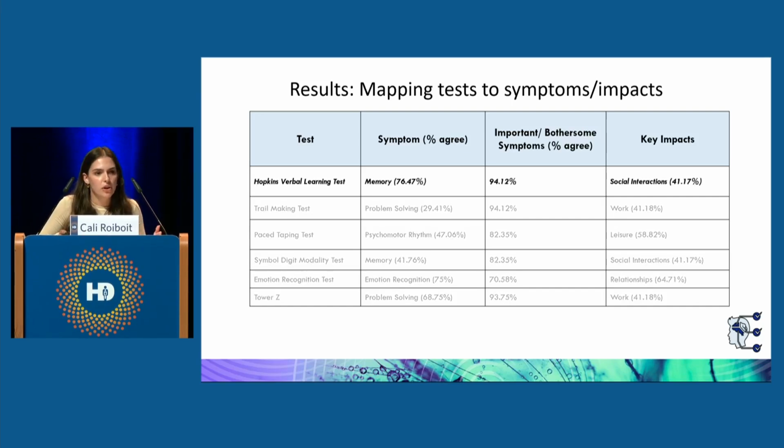So the Hopkins Verbal Learning Test is a verbal memory test commonly used in clinical trials. This was primarily mapped to memory by 76% of our participants, with over 94 participants agreeing that this test was capturing meaningful or bothersome symptoms. In terms of the key impact that was thought to be relevant to this domain and to this test, participants talked a lot about how their social interactions had been impacted by these changes.